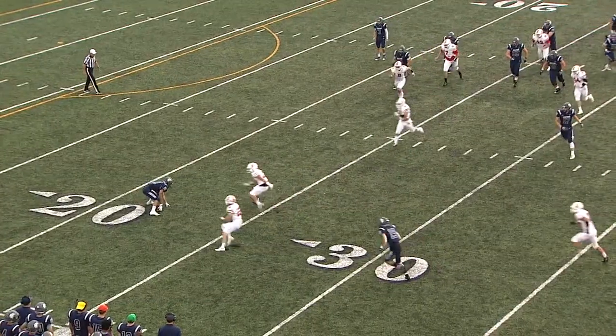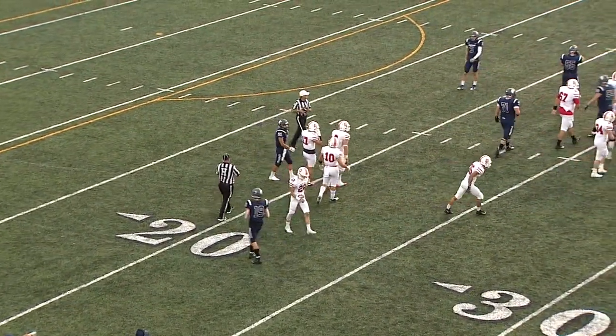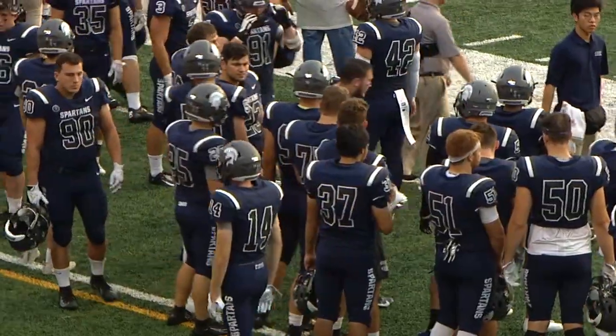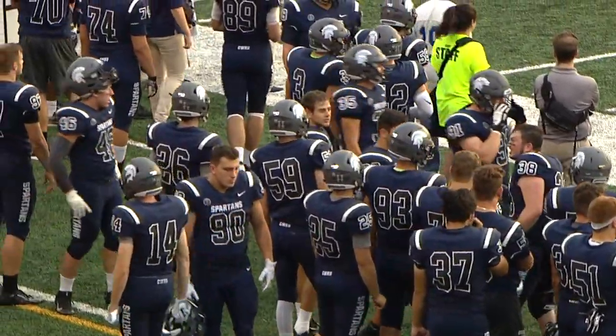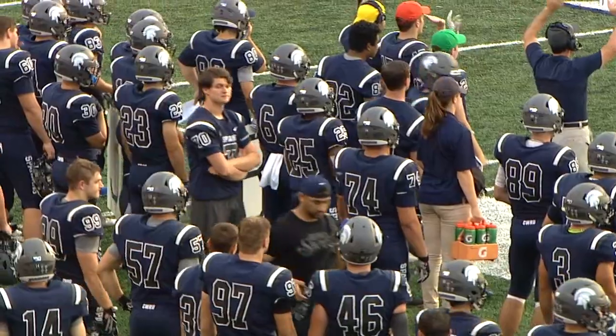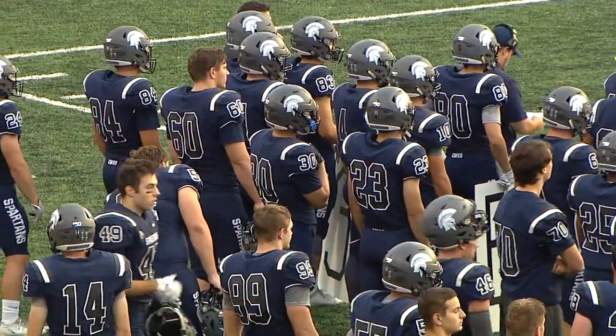Saxton in the flat, short screen, and that's dropped incomplete. Looking for Rabino, who's been the return specialist the last couple years, starting to line up a little bit more out at wide receiver, but fumbled that one. Let's see, we got third and short here. See what Coach Debs can dial up.